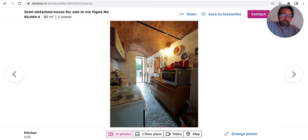which is nice, showing the original bricks when they made this house. So I'm not saying it's a very old construction, but anyway, old enough. We can see, for example, when they've done some restoration works for the structure itself, they also put this bar here. Anyway, these are the type of works that have to be done when you're renovating old houses.